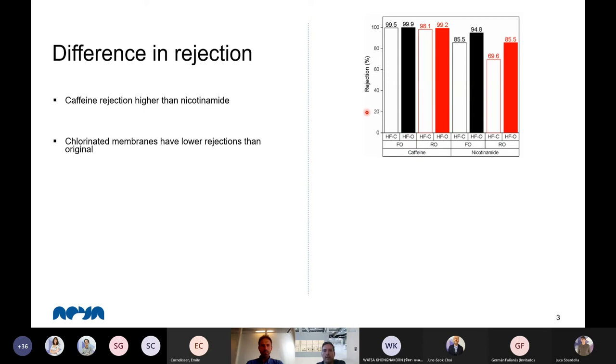And if we look at those rejection data, then first of all, we see caffeine is better rejected than nicotinamide. That's quite logical, because the molecular weight is also bigger. So the bigger compound is rejected better in both processes. Furthermore, you see that the chlorinated membranes have a lower rejection than the original one. That's basically what we were aiming for when we chlorinated the membranes.